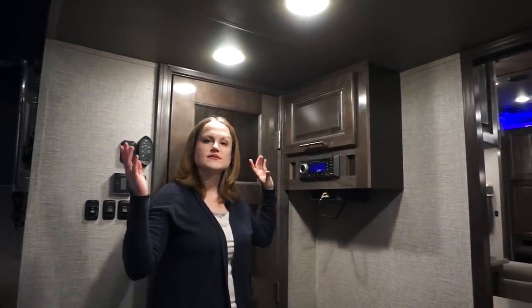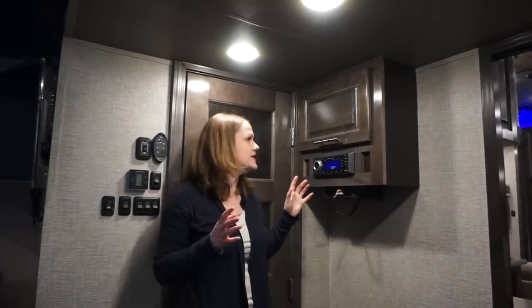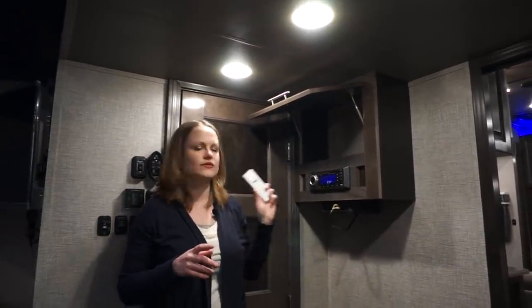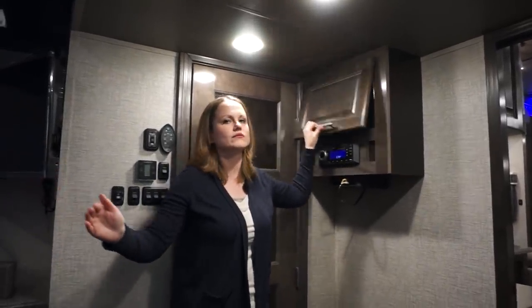Again, you've got a nice big subwoofer in here. Lots of speakers, really pumps out a good amount of sound. And then you can stow your stuff up above. This particular unit's equipped with a rear awning. Here is your remote for that. That's the awning that goes out over the back patio.